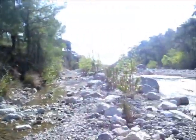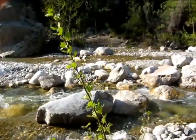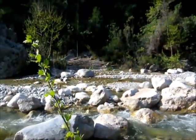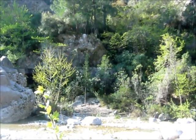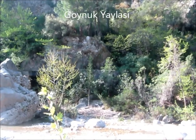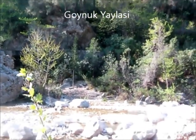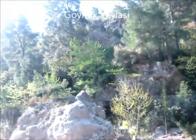So it's early morning of day 2, and I slept for about 13 and a half hours last night, and we're ready to do the river crossing to start day 2. We're just outside the Goynuk Canyon, and we're going up to the next point today, which is a Yalya, summer pasture. So we're going up on this path here. Let's go.